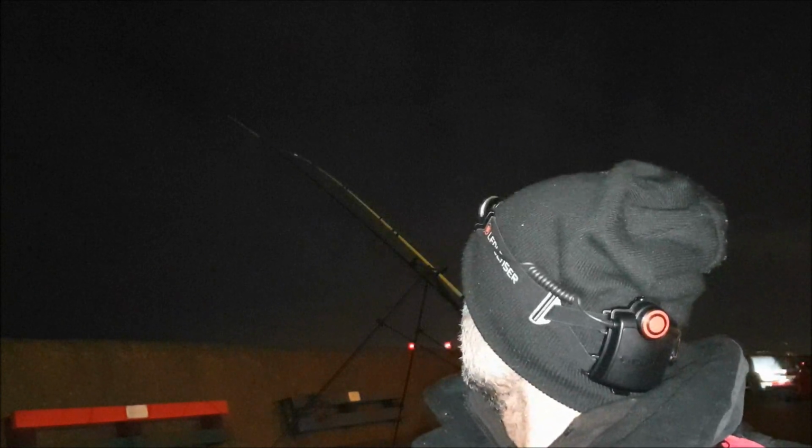Shows you that cod feed on the sand eel as well. Just getting little taps, probably biting bites. About an hour to high tide now. Usually fish is better about an hour to high tide. Does fish after high, but a bit slow. So far we've got two fish each.